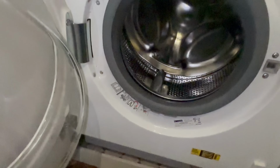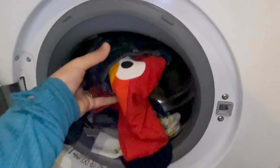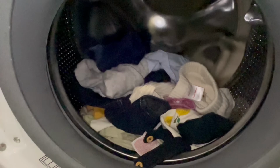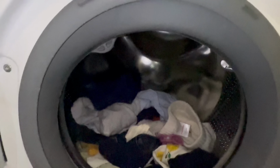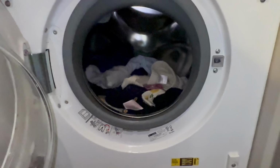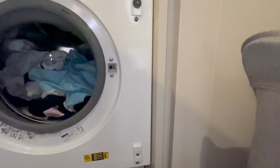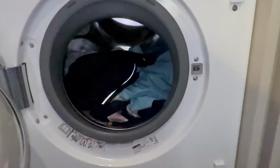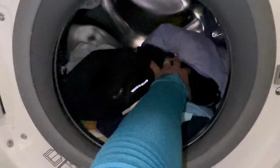I guess I'll just decide, let's just do Baby Dash's clothes first. All right, so this is how many clothes Baby Dash has. Let's see if they'll all fit in here. Okay, that's not bad. It probably could do a little bit more, but I don't want to push it too hard. So I'm just going to put some of our running clothes in here. I'm trying to pick Daniel's specifically because they tend to be pretty smelly. I think that's about as far as I'm willing to push it.